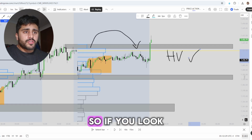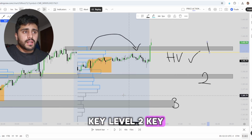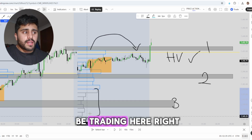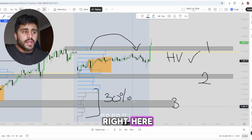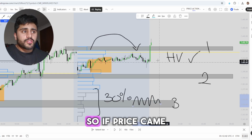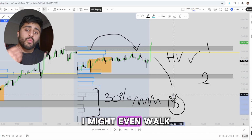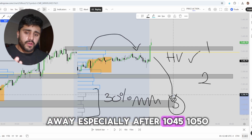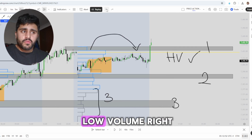If you look at this level down here, this is key level 3, key level 2, key level 1. I do not want to be trading here. This is the bottom 30% of the volume, and here we can expect a lot of chop. So if price came down to 3, I would be a lot more cautious, or I might even walk away, especially after 10:45, 10:50. I don't want to be trading in areas of low volume.